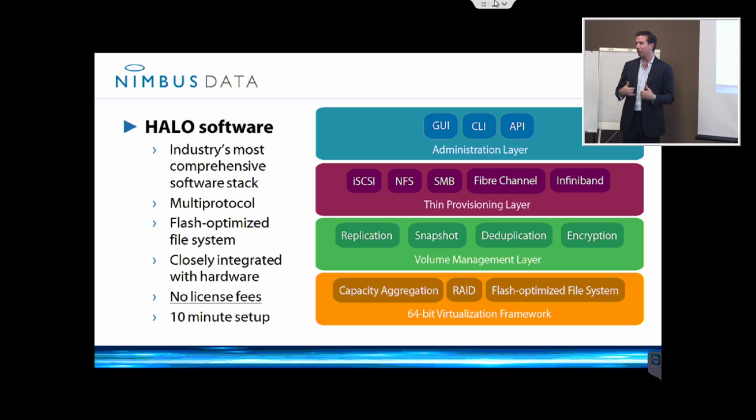What's also nice is it's all our stuff. So when we sell our product to customers, they actually don't pay any software licensing fees at all. They buy the system and they get all of the features included with the purchase price. That's a pleasant departure from the traditional large disk array vendors that are just hitting customers over the head with licensing fees on software.